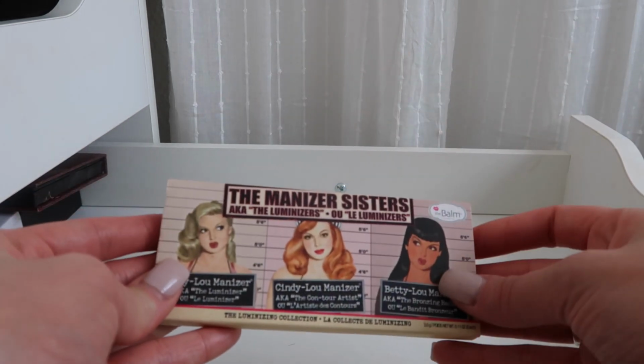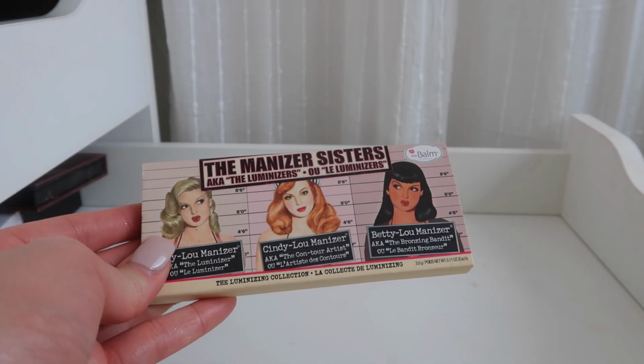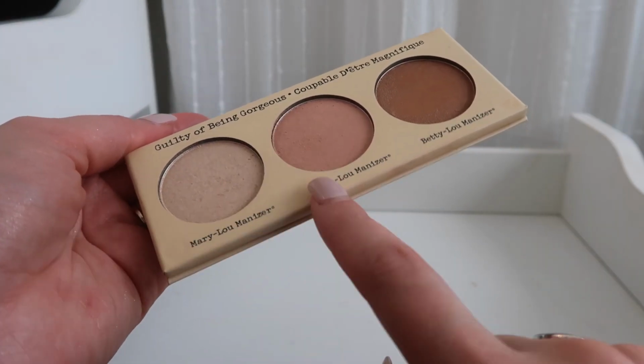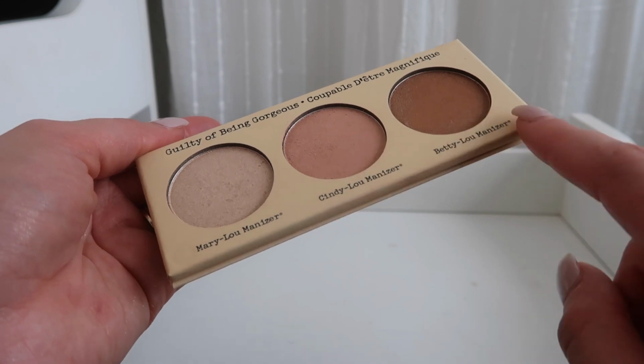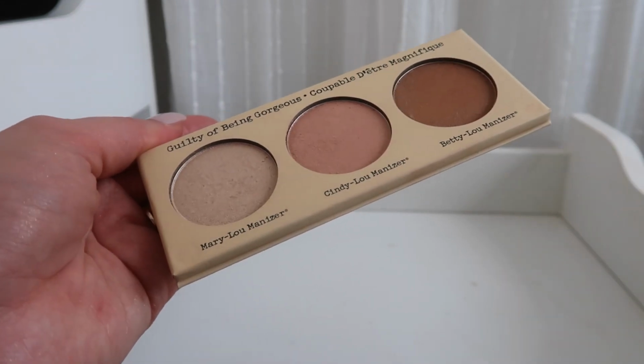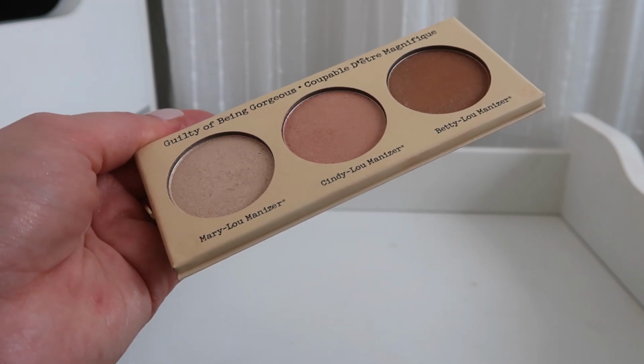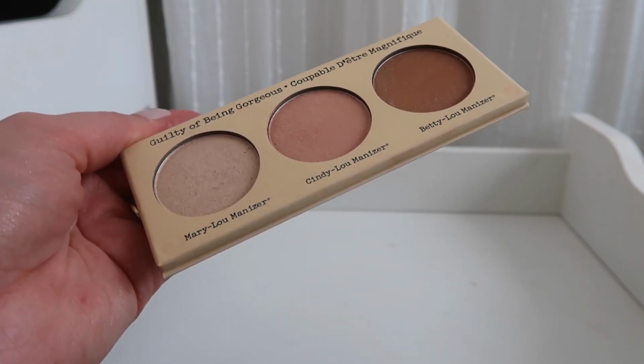And then I have my Mary Luminizer palette from The Balm that has the 3 highlighter shades. Mary Luminizer is definitely my favorite from this palette. Cindy Luminizer and Betty Lou I don't really wear as much, so I might end up decluttering this as well, just because I really just wear one shade and I actually have Mary Luminizer in a single anyways.